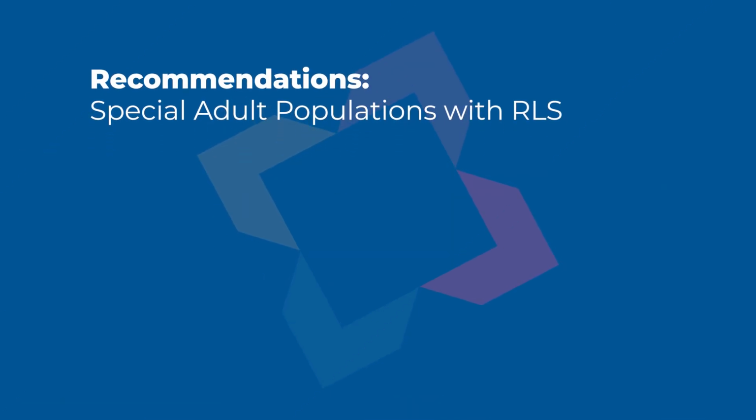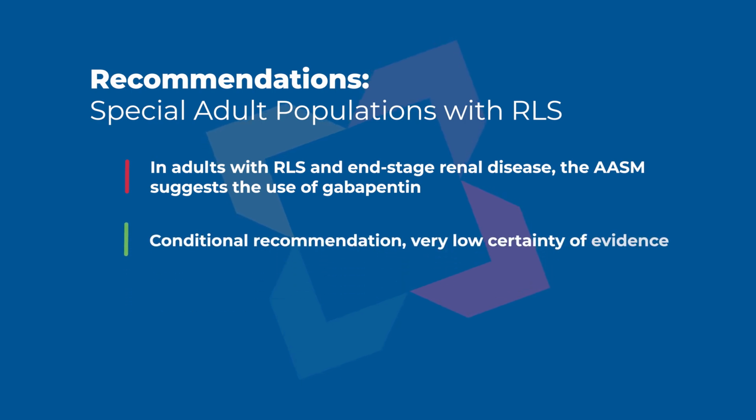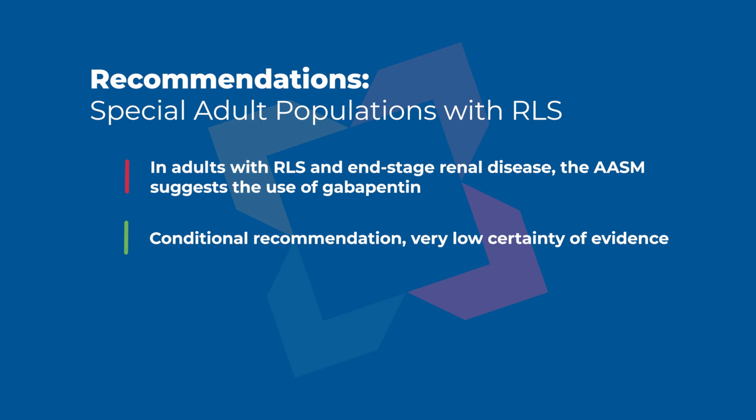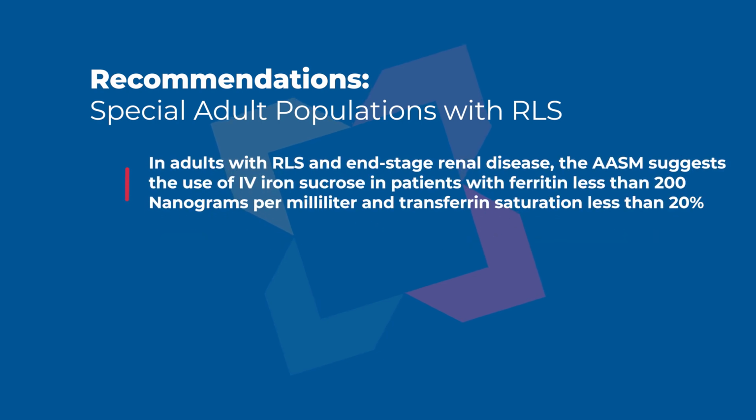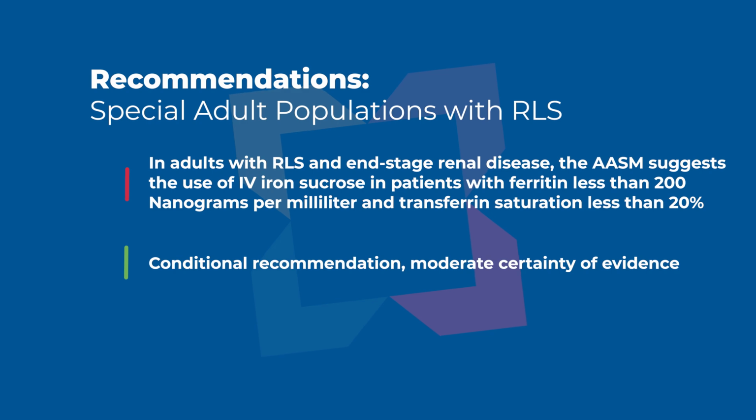Now we'll talk about special adult populations with RLS. In adults with RLS and end-stage renal disease, the AASM suggests the use of gabapentin. This is a conditional recommendation, very low certainty of evidence. In adults with RLS and end-stage renal disease, the AASM suggests the use of IV iron sucrose in patients with ferritin less than 200 nanograms per milliliter and transferrin saturation less than 20%. This is a conditional recommendation, moderate certainty of evidence.